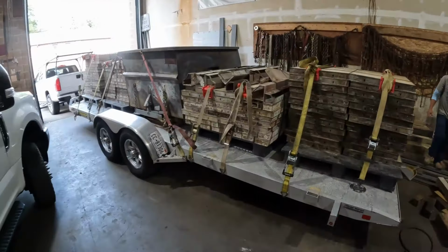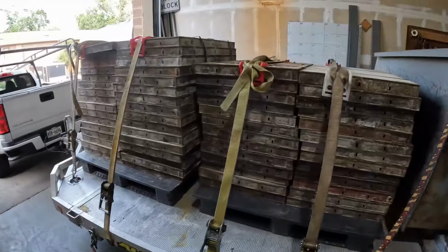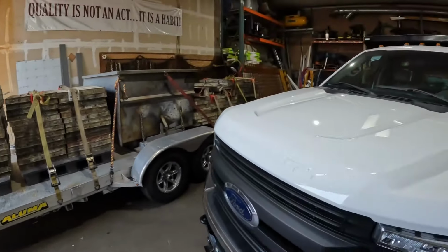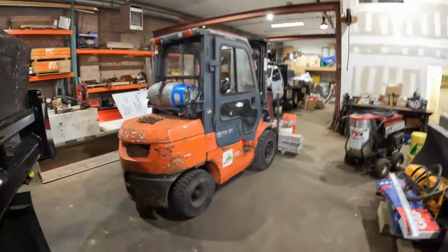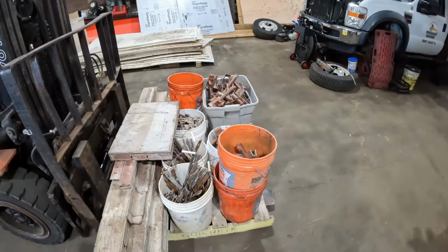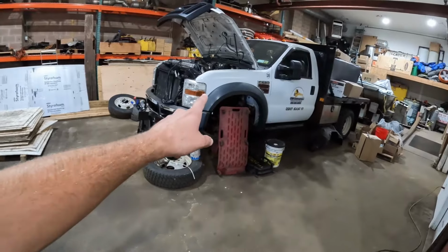Alright guys, we got everything all strapped down, ready to go up to our Dutchess yard. I backed the trailer in here to strap it in the shade rather than doing it out in the sun. But we have quite a bit in the shop left to get out of here. We have a pallet on the front of the forklift here, which needs to go. I'll probably put this in the bed of my truck. It's all the loose stuff. We need this truck to get buttoned up.